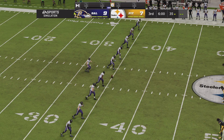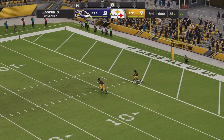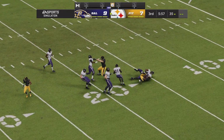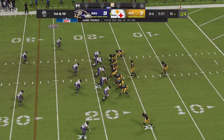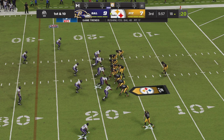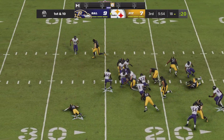Steelers going to get the football first here, trailing on the scoreboard as we are back underway on EA Sports. Taken at the goal line. And no alley to be found. The coverage was solid, and he's dropped at the 18. The Steeler offense here about ready for their next drive. It's been a tight game to this point. What do they need to do, Charles, to break through in the second half and take the lead?